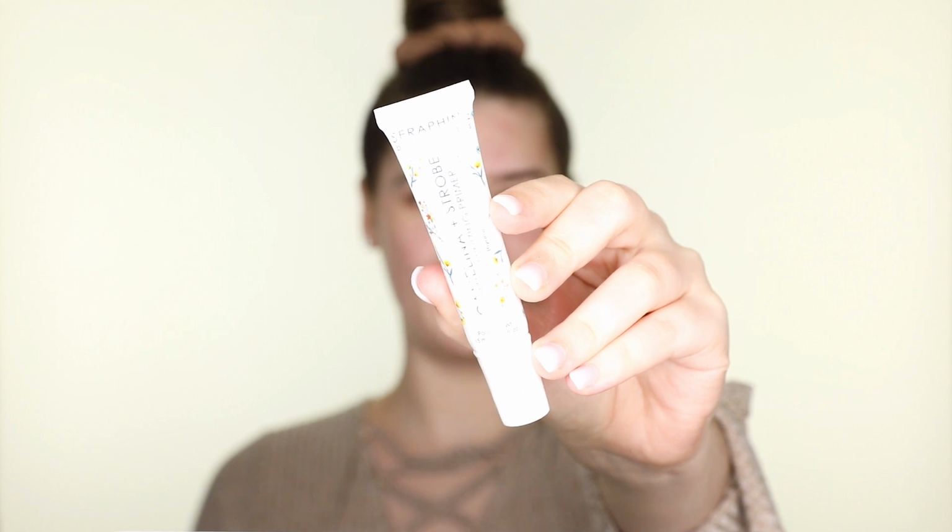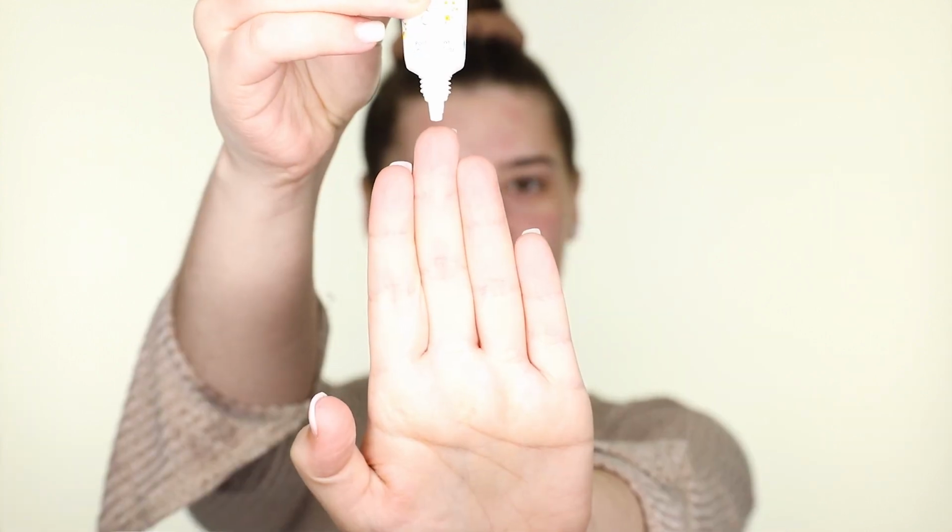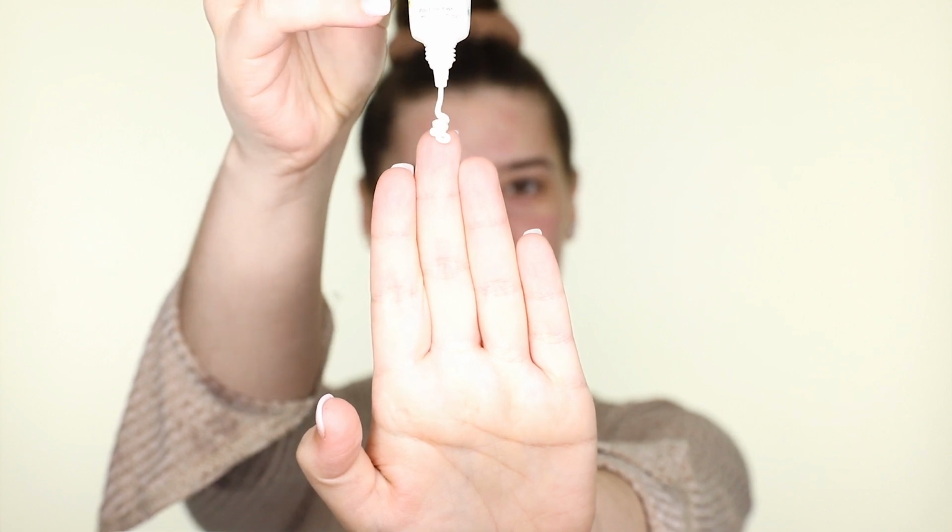Now I'm priming my face with the Camelina and Strobe Luminizing Primer. This is supposed to help skin achieve a silky radiance and brightness. It doesn't say anything about lengthening the wear time of makeup, just that it luminizes the skin, and I love a good luminizing primer, but I also want my foundation to really stick and last all day.